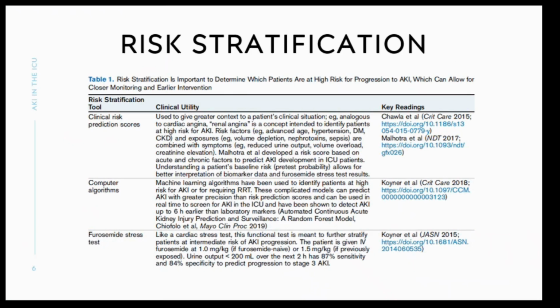I thought this was interesting, not something necessarily for us, but there are some clinical risk prediction score systems that you can use to see, will this patient develop AKI? And someone's actually published a study in 2019 where they looked at the random forest model, which is some computer algorithms that can be used to detect AKI. I haven't gone into any detail to figure out how they work, but apparently they can detect AKI up to 6 hours earlier than lab markers, which I thought was extremely interesting.